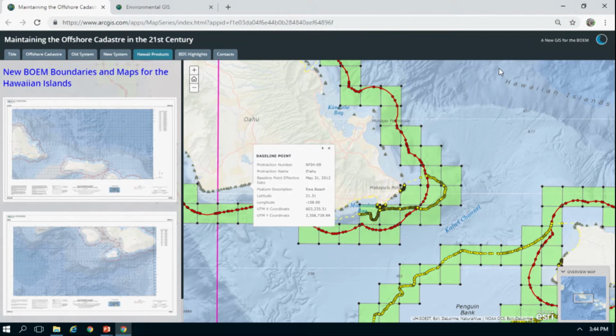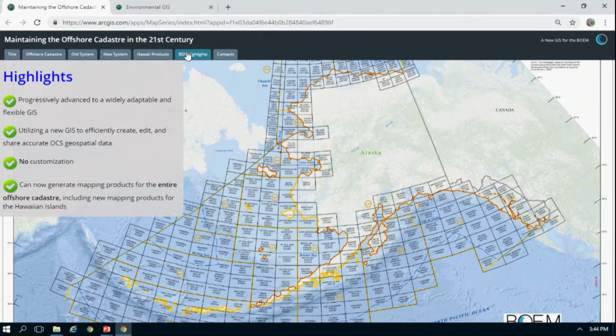And then these are also just examples up here of the maps that we actually produced, 2 of the 3 new protraction diagrams that we were able to produce using this new BDS. So just to cover the highlights, once again, we were able to progressively move away from an old antiquated system into a flexible GIS. We are now able to create, edit, and share accurate geospatial data for the Outer Continental Shelf. And a big thing, of course, is no customization. So we now have a GIS that will stand the test of time.